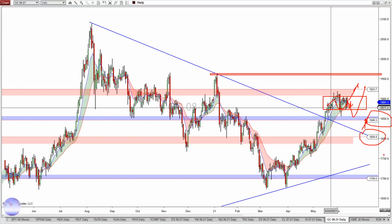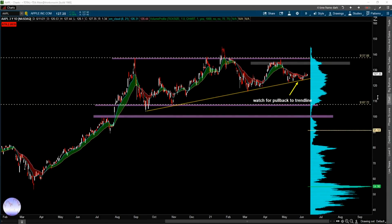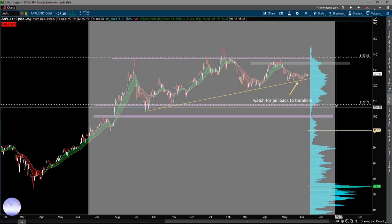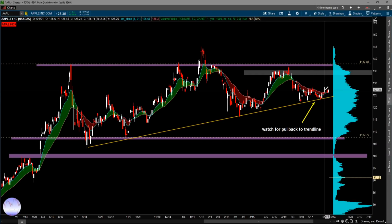So anyway, now let's go and take a look at the two stocks that I will also be keeping an eye on. Apple will be one of the stocks that I will be keeping an eye on because it has such a heavy weighted influence on the S&P 500 and also the NASDAQ 100. Remember earlier I was saying to watch for the pullback to this trend line. And as you can see, it has pulled back to this trend line and it bounced off from it.